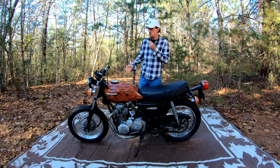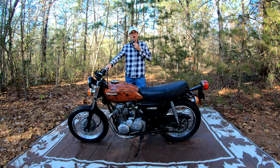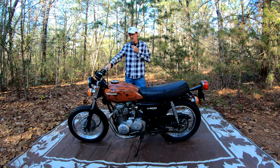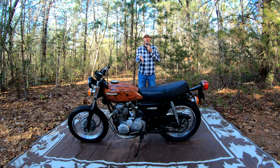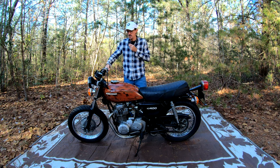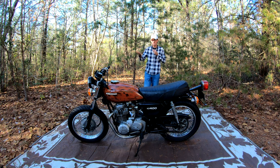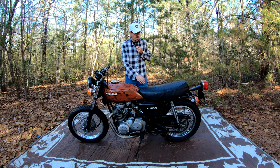Who would have thought for $1,300 that this bike would have allowed me and my brother to take our first trip to the Great Smoky Mountains, conquer the Tail of the Dragon. He rode this bike, and he had probably, I don't know, 50, 60 miles seat time total on a bike, and was able to go up there. We had a great weekend.